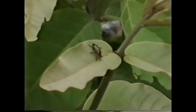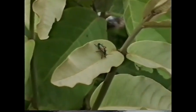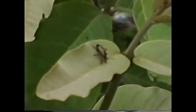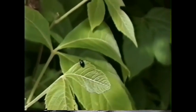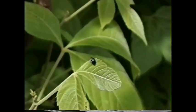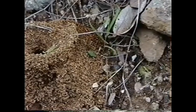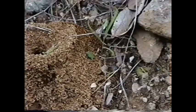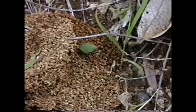You call this just an immature true bug? You don't sound very scientific, guys. It's a hemipteran nymph. Oh, okay, that sounds a lot better. I got started calling things. Let's do the soundtrack. You do the film. He fell off. And there's an ant on it trying to help him pick it back up again. There he goes.